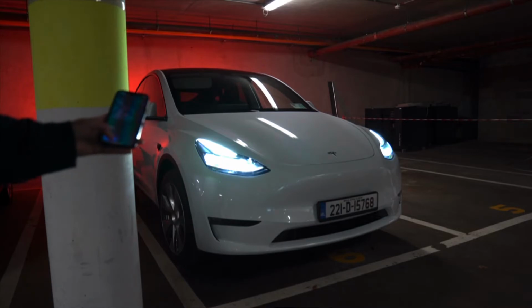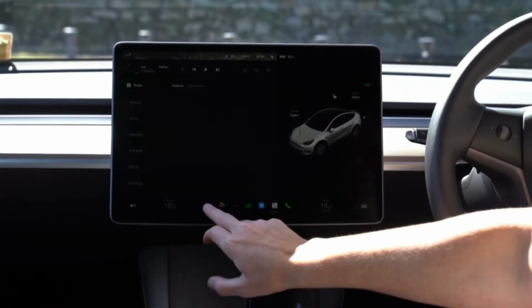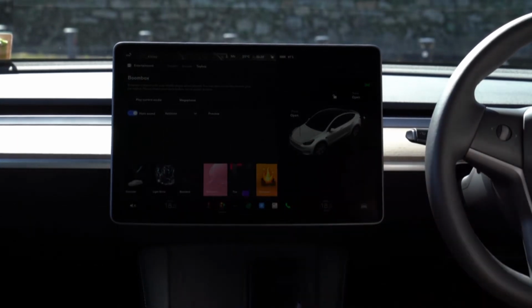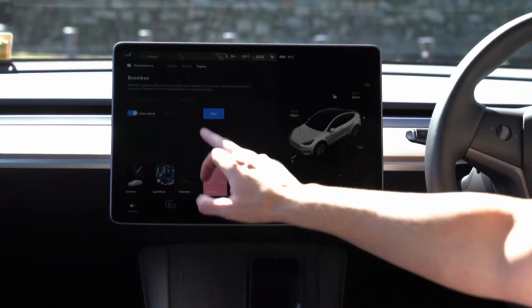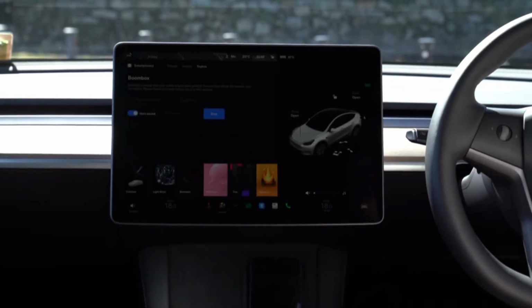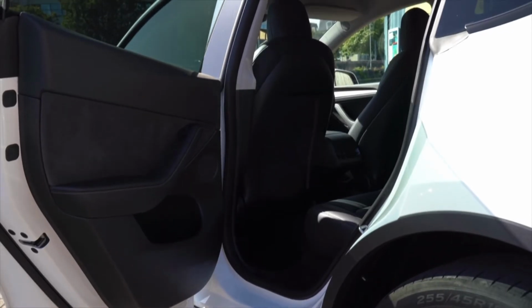We love Sentry Mode and the pet-friendly modes too. Sentry Mode uses the external cameras to start recording if someone tries to break in or if someone drives into your Model Y when it's parked up. The cameras will record the entire incident too. Turn on Dog Mode and the Tesla will keep the cabin temperature at a comfortable setting and leaves a note on the landscape screen to let others know your pet is okay.